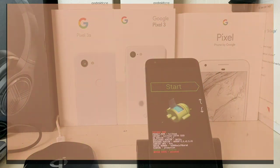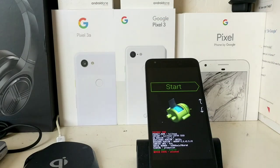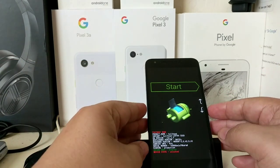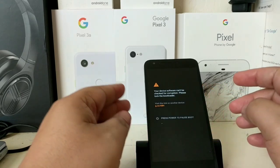For today, Pixel Experience ROM with the Android 10 beta has a new update that was just released yesterday. The date of this ROM that was pushed out was 11/21/2019. So anyways, I got it right here in the bootloader. We're gonna go ahead and go into recovery.